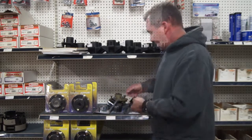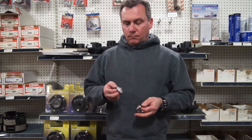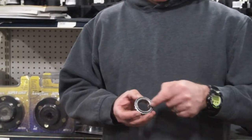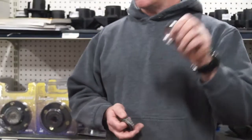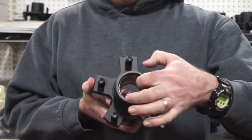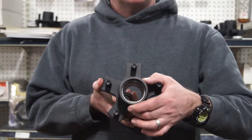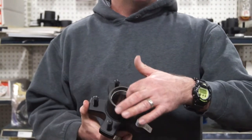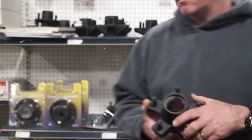We're going to look at the 3,500 pound bearing setup. The inner diameter of this is an inch and a 16th, and this right here is what's called a bearing race. This is on the inside of the hub here, and this is a machined piece that fits into the cast hub that gives, I guess, a machine finish, so that the bearing can ride on it. It's a perfect surface.